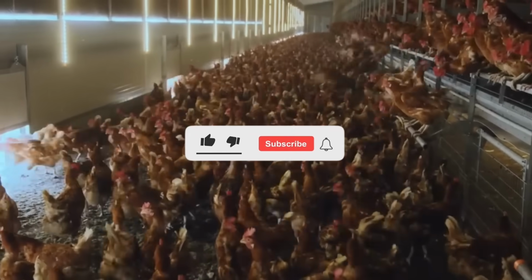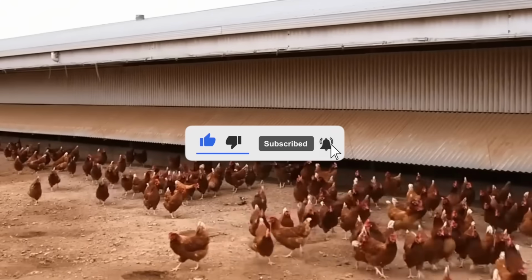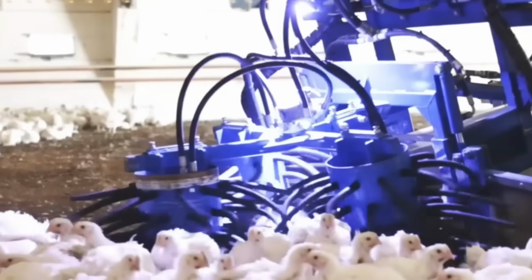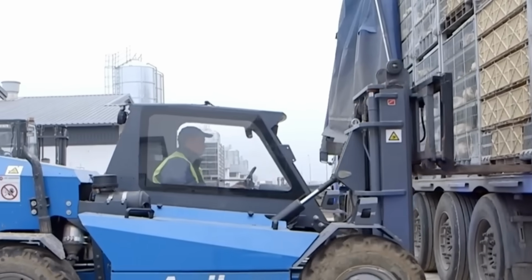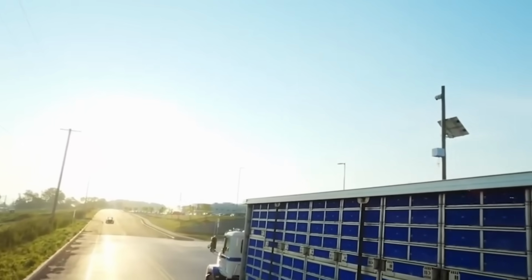If it doesn't reach the ideal weight, size, or condition, it's excluded from the main batch and re-evaluated days later. Those that pass the check are loaded onto enormous trucks heading to the processing plant, where in a few hours they will be transformed into breasts, wings, and everything you see every day in your supermarket.